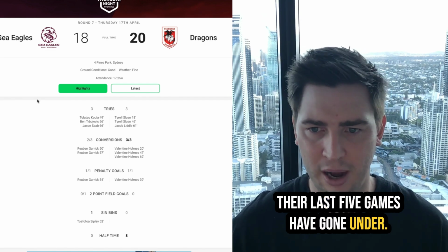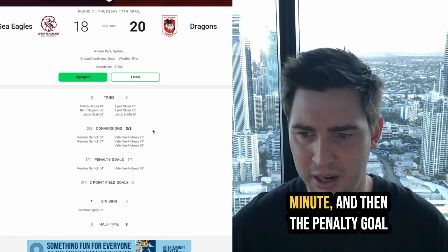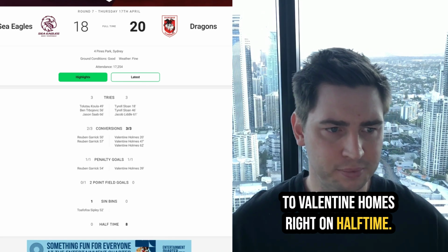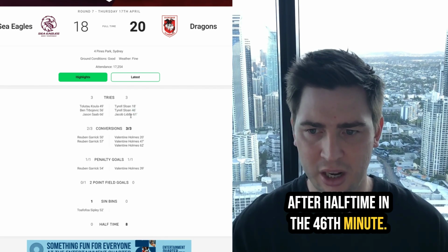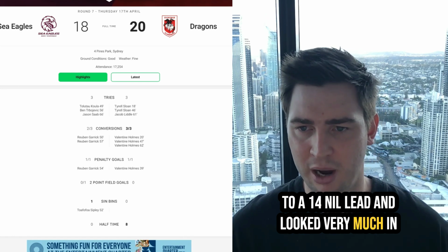Overall, there's just 1 try in the first half to Terrell Sloan in the 18th minute, and then a penalty goal to Valentine Holmes right on half-time. St. George led 8-0 at half-time. Sloan got his second try shortly after halftime in the 46th minute. From there, the Dragons went out to a 14-0 lead and looked very much in control of the game.